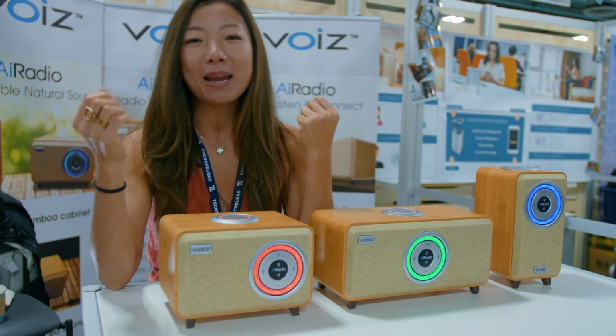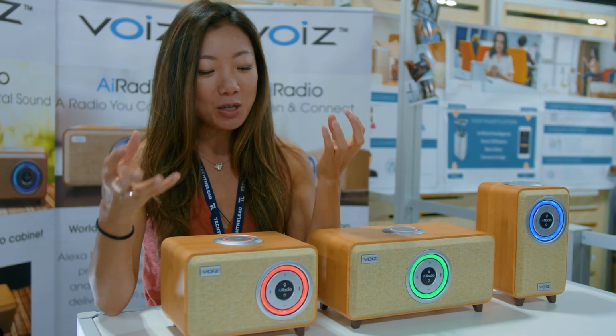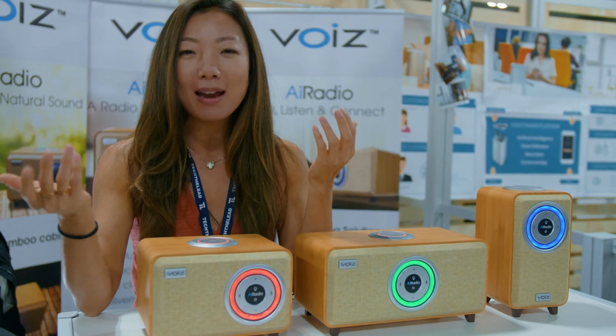At the same time, it's an AI radio. So AI is really big this year, and we're taking that into audio. What does AI radio mean?